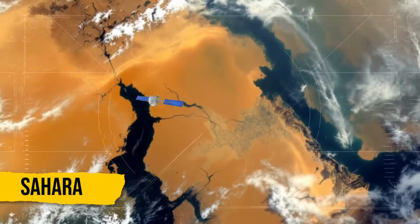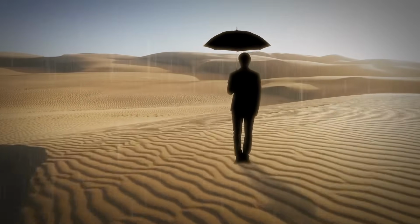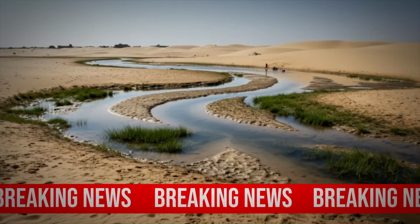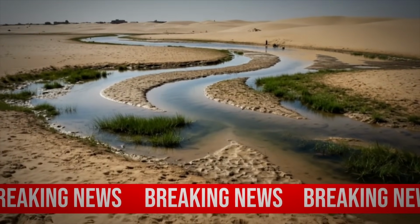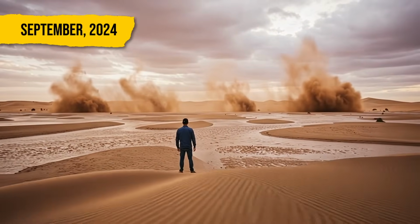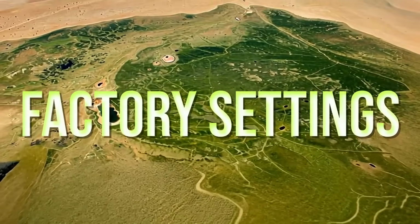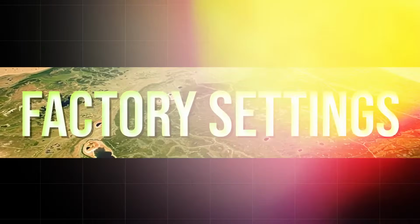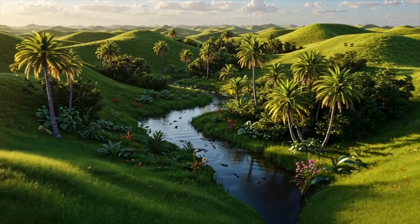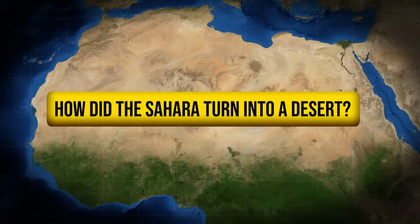Now, if you were to check out the Sahara from space right now, instead of a barren wasteland, you'd spot a surprising sight. Dry land sprinkled with some lakes and rivers in Morocco and Algeria, all thanks to some heavy rains in early September 2024. These aren't oases. This is just the Sahara going back to the factory settings. Believe it or not, eons ago, one of the biggest deserts on Earth was actually a lush paradise full of greenery. Let's first see how the Sahara turned into a desert.